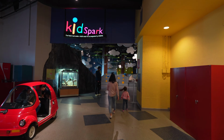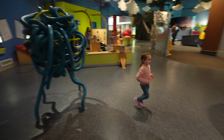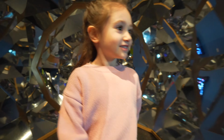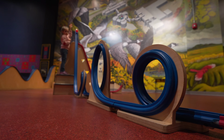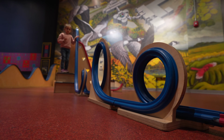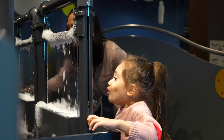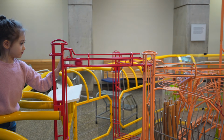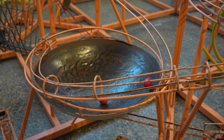Also on level 4, you'll find KidSpark, a learn-through-play area that caters to kids 8 and under. There's actually 2 separate areas, so make sure you hit both. Here, kids can build their own ramps, rock out on a green screen, go shopping in a mock grocery store, try to blow the biggest bubbles possible, and much more. Subjects covered here are physics, engineering, climate, and psychology.